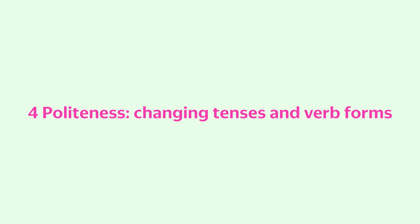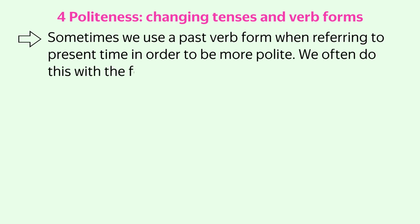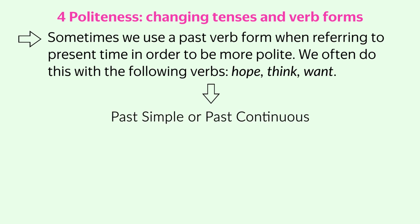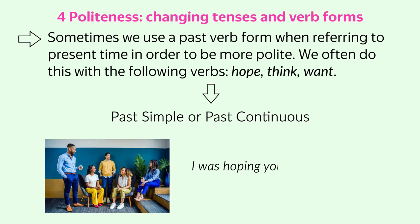Number 4. Changing tenses and verb forms. Sometimes we use a past verb form when referring to present time in order to be more polite. We often do this with the following verbs: hope, think, want. In this case, the verb may be in past simple or in past continuous. "I thought you might want to stay with me for a while." "I was hoping you could introduce your friend."